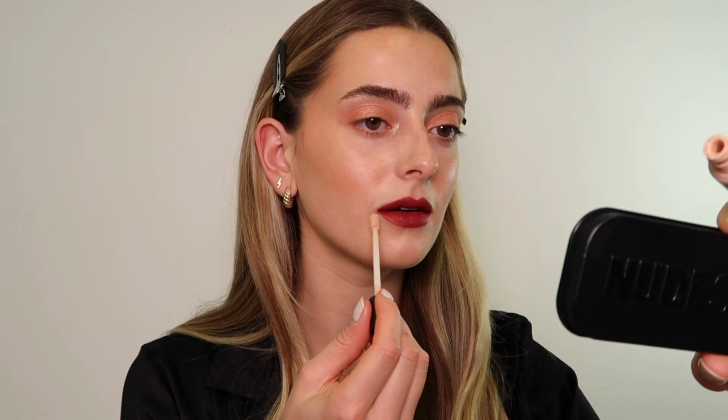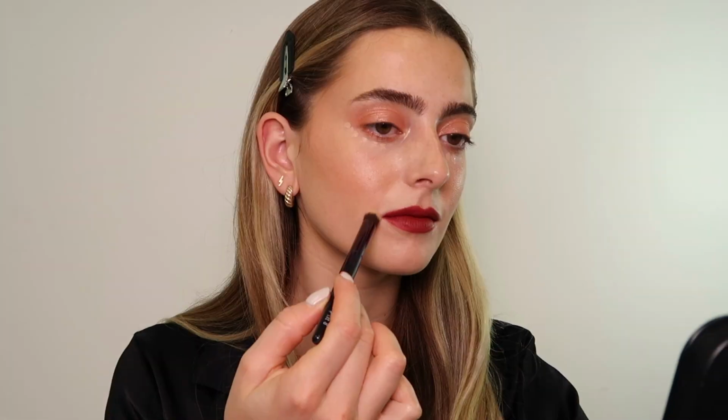I'm gonna go in with a little bit more concealer around the lip to clean that up, and I'm also going to use it around the eye. I don't know why, but I don't breathe when I do my makeup, so that's why I'm taking these deep breaths, because I need to remind myself to breathe.